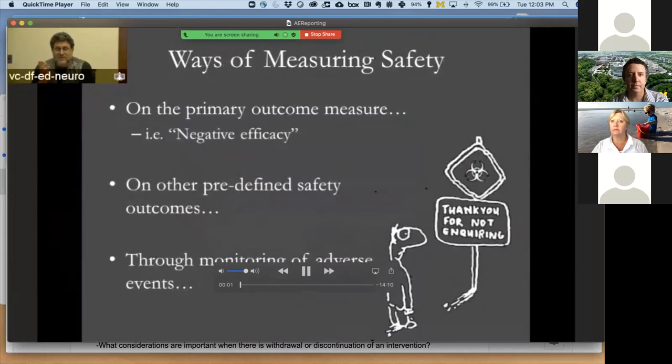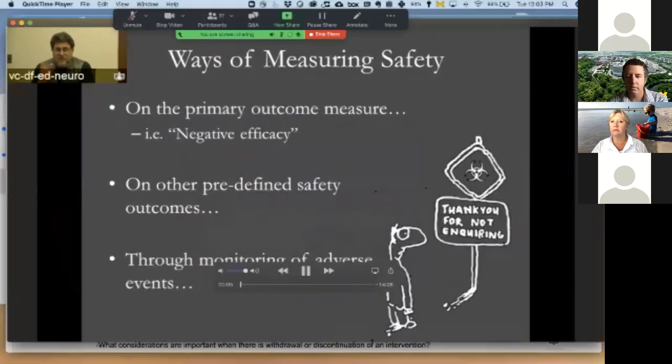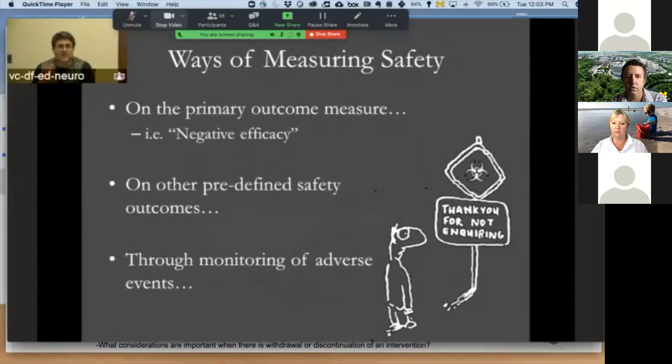There are lots of ways of measuring safety. Adverse event reporting is really only one of the ways of measuring safety, so it's worth thinking about that. One of the things that makes neurology trials often distinct from other types of trials in medicine is that safety is often actually determinable on the primary outcome measure, because the primary outcome measure in neurology studies is quite often neurologic function, or neurologic outcome, functional outcome.